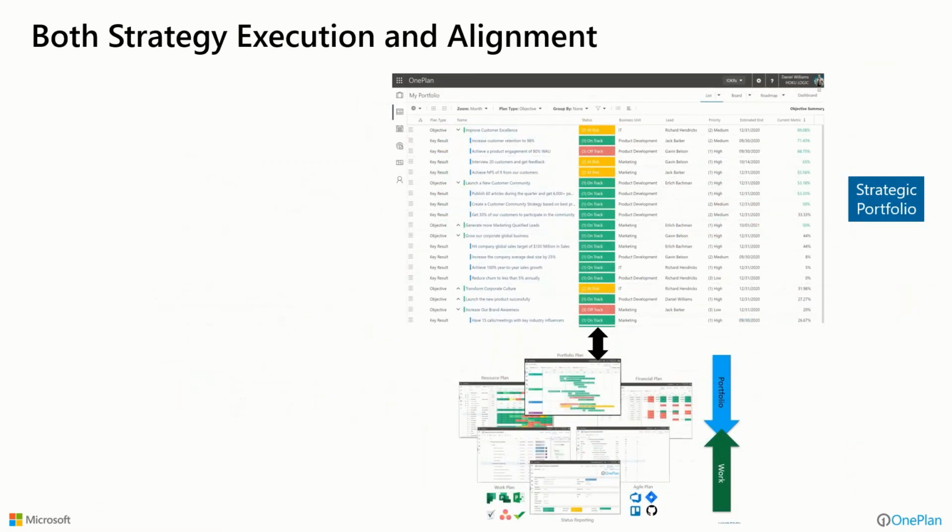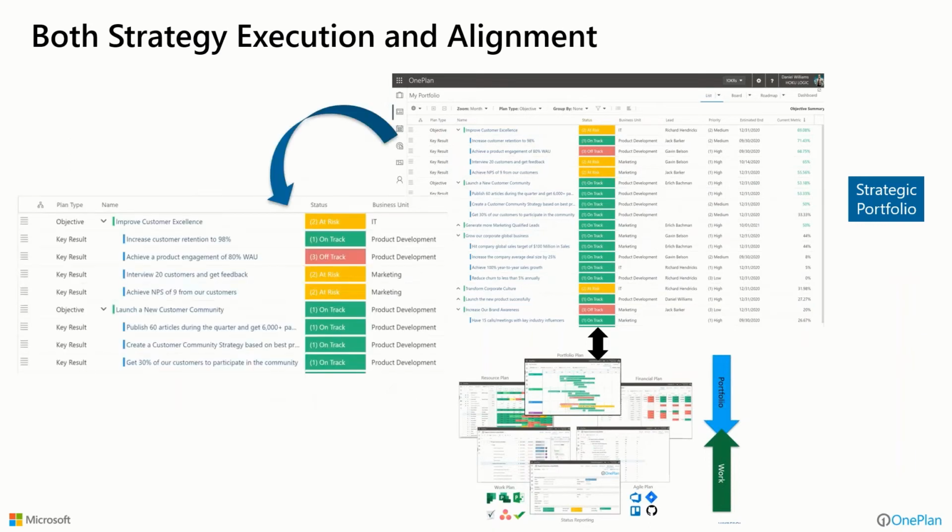Now, on top of that, to get that strategic alignment, OnePlan also has capabilities to structure and execute on a strategic plan. So your leaders can actually define, in this case, we're showing an objectives and key results type of approach, where the objectives or the strategies are outlined and supporting key results that measure our tangible progress towards achieving those can be managed as a plan in and of itself for leadership.